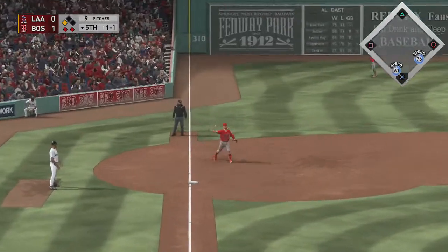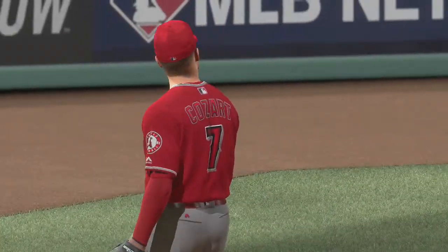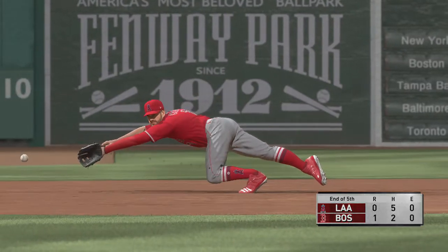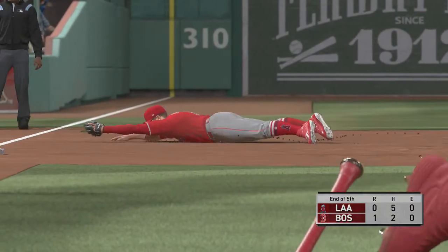Grounder down the line at third. Throw in time. Oh, and that was some effort. And with it, the side is retired. They call it the hot corner for a reason. And this is a beauty to take us to break. Back with more on a Thursday night following this.